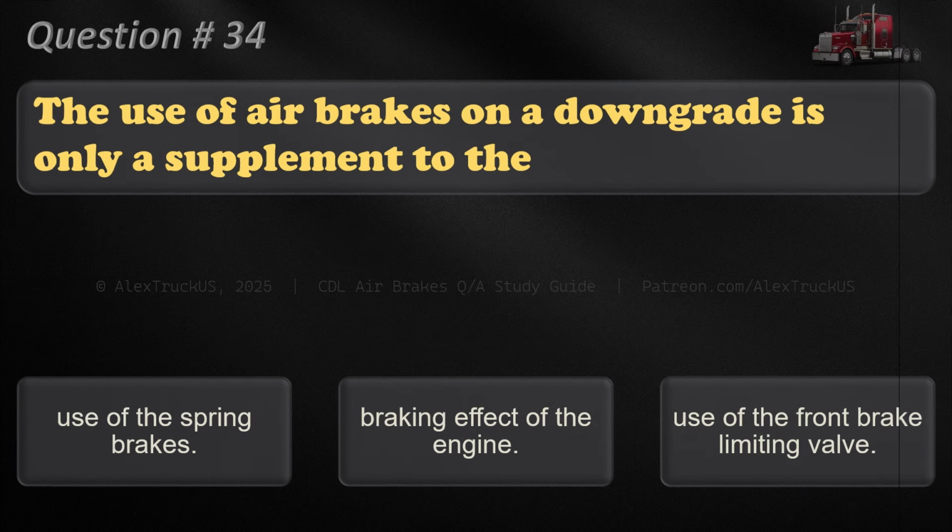Question 34. The use of air brakes on a downgrade is only a supplement to the use of the spring brakes. Braking effect of the engine. Use of the front brake limiting valve. The correct answer is braking effect of the engine.